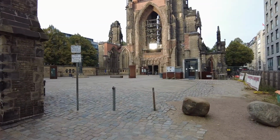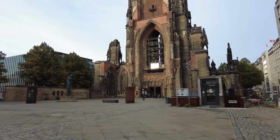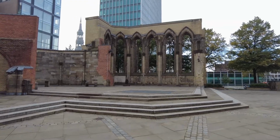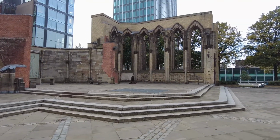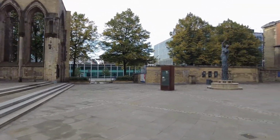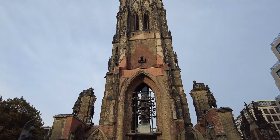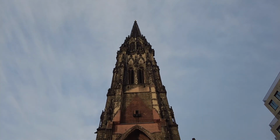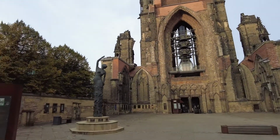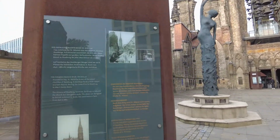Okay, so anyway, let's go look at this thing. And I think this is an old church here, or old remnants of a church. Let's go see if there's signs here. But the building is amazing, and you can see it from everywhere. Wow, huge and amazing. And look at all those bells. I bet when it goes off, it's pretty amazing.